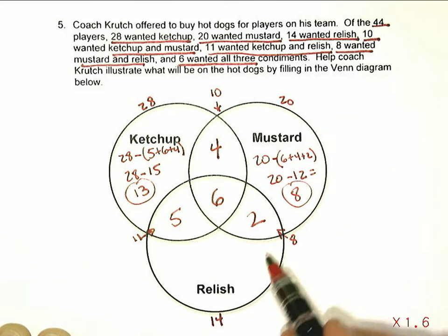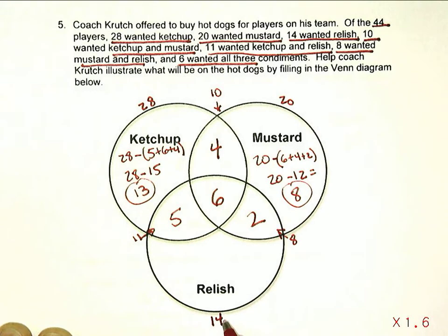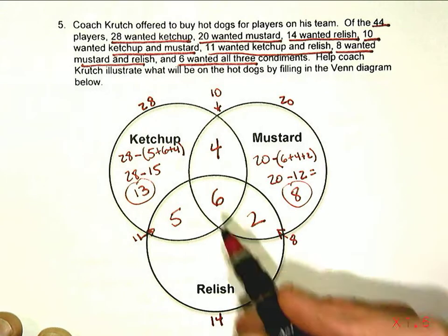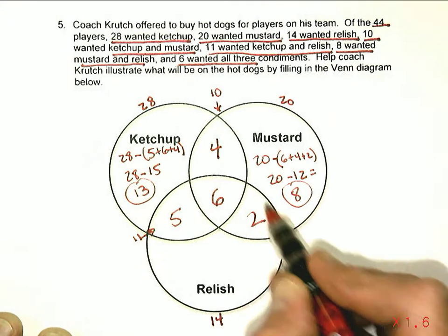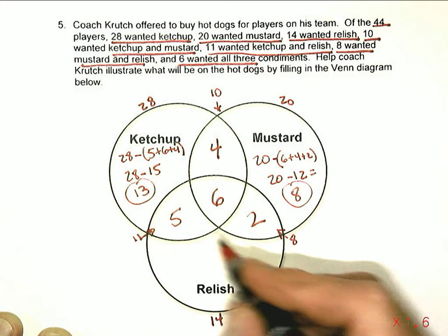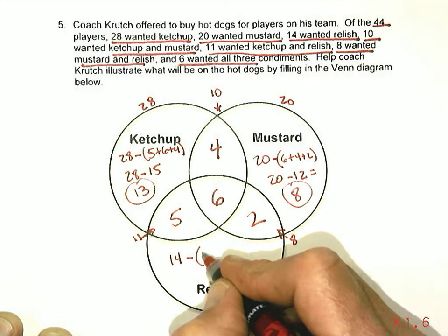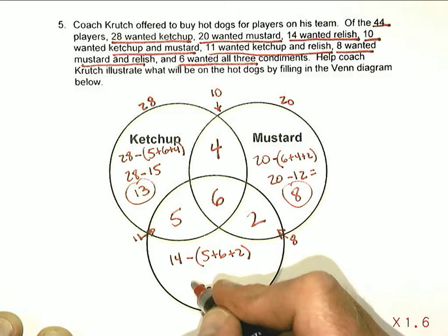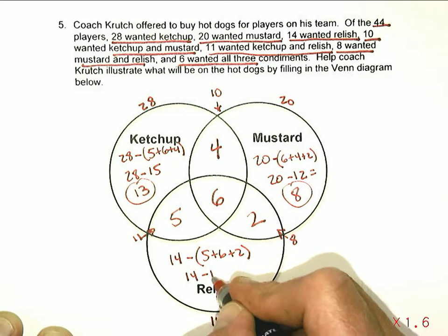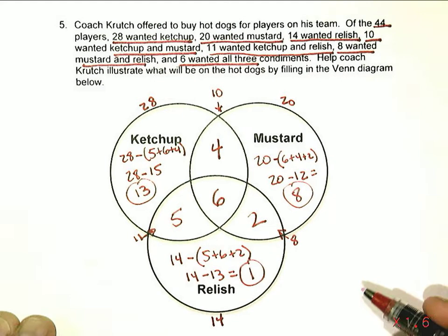And then we have one last section to fill in, the relish section, and there's a total of 14 in the relish section. And so we have 6 and the 5 and the 2 already there as a part of that circle. And so I need to take the 14 minus those 3 added together. And those 3 added together equal 13. So we have just 1 in this section that wants relish.